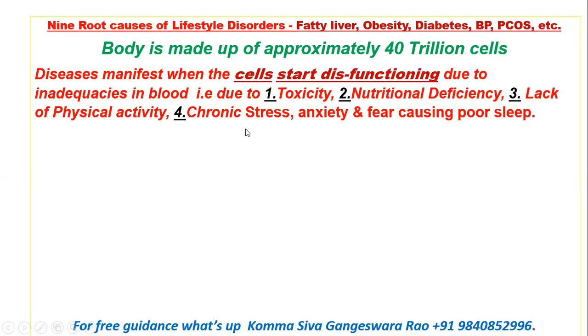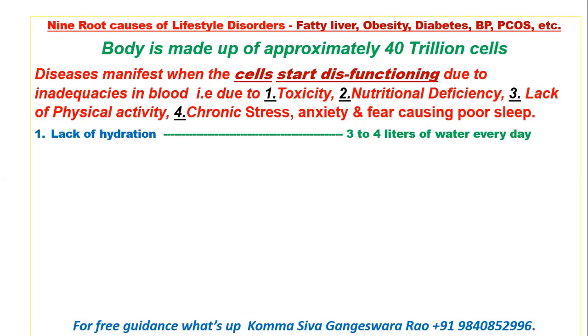What can they cause, friends? They can cause poor sleep, which is another major reason for health problems. Also, stress and anxiety can cause a lot of bad chemicals in the body. Now, look at it, friends. I classified them into 9.